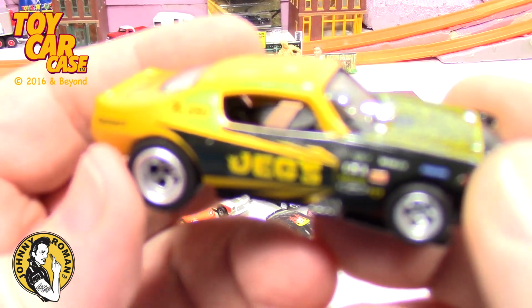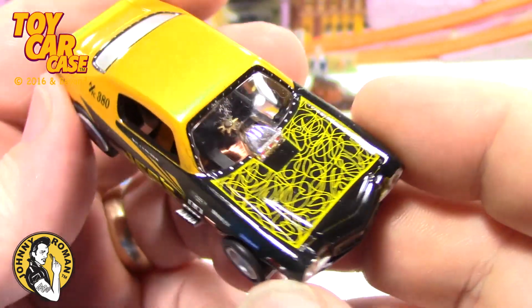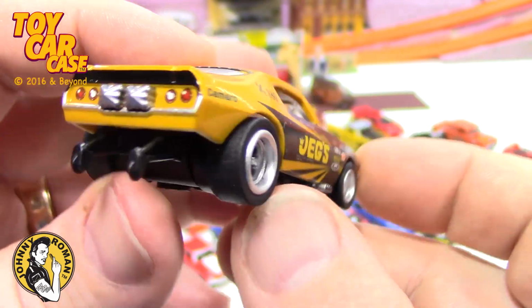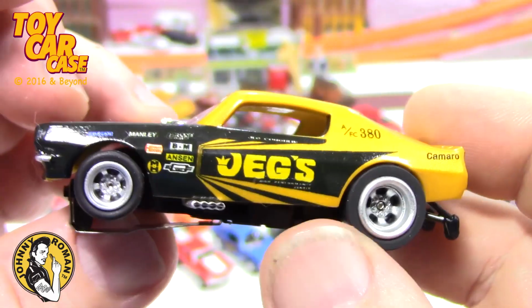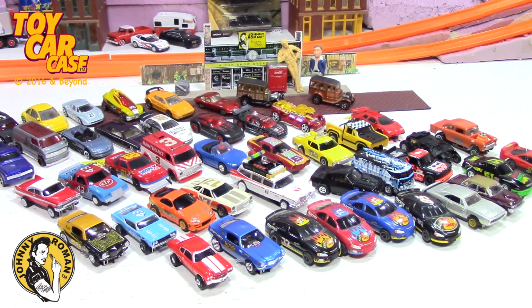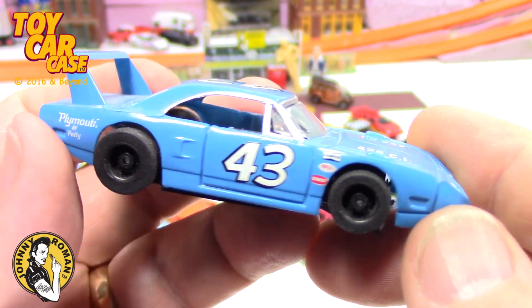Look at this Camaro. Wow, that's kind of fun. Wild graphics on it. Great wheelie bars. And again, these are all slots to Auto World to go racing down the track. Auto World is kind of taking my breath away. Because they are some pretty cool cars.